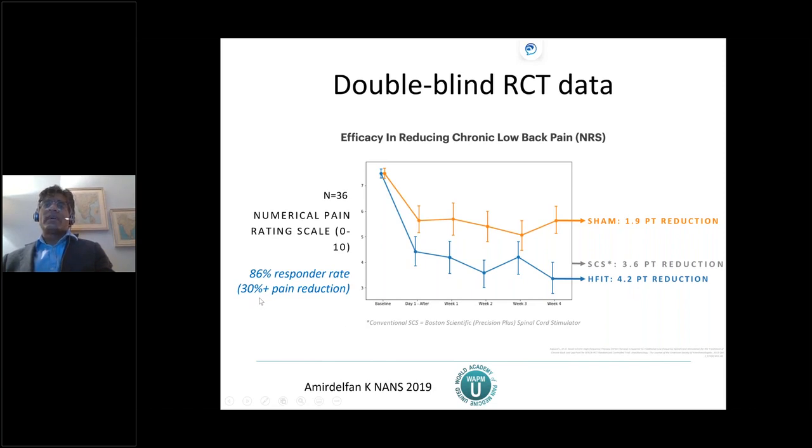Perhaps what's most important is that if you consider 30% pain reduction in this patient population, the responder rate is greater than 85%, which is fairly significant if you consider the 30% pain reduction as a significant barometer of pain relief.